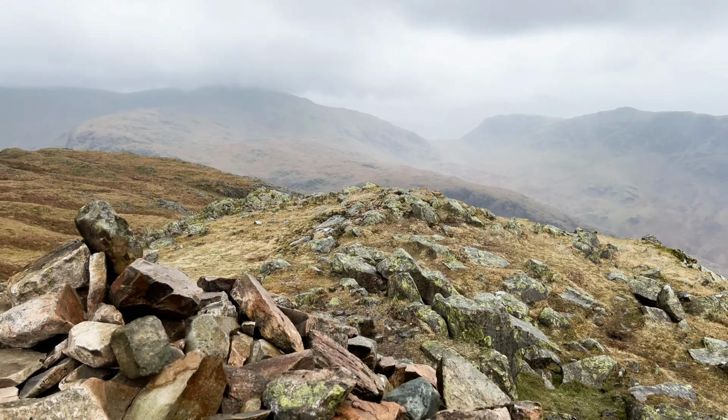This is Buckbarrow. I don't know if you can hear me, it's very windy. Anyway, onwards. Ignore that idiot from a few seconds ago. This is Buckbarrow. That's the cairn on summit there, just trying to get out of the wind a little bit. I'm not sure if I have. Now drop back down and round to the car.